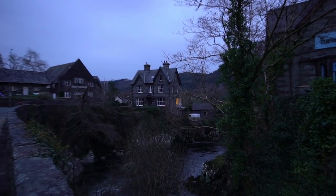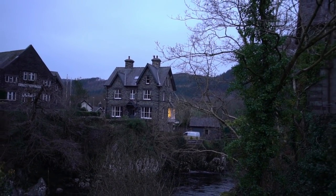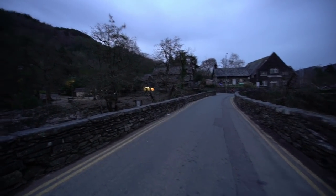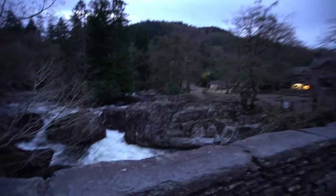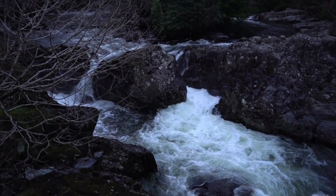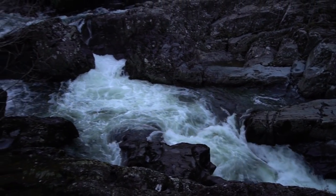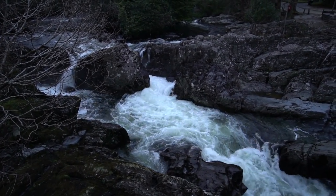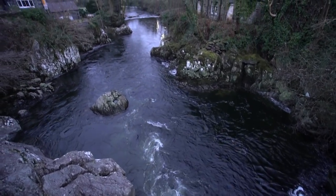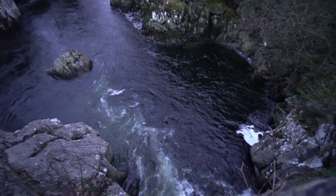Cool. Look at that. I'd love to live there. Yeah, that is the house. That is the one, isn't it? And look, it's almost calm down there. God, they've got some balls though. I don't know if I could jump off this. Would you? Nah, I don't think I would.